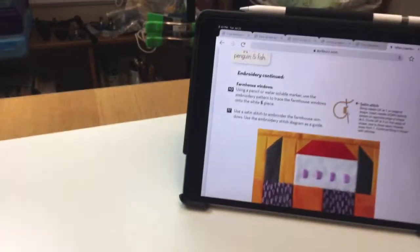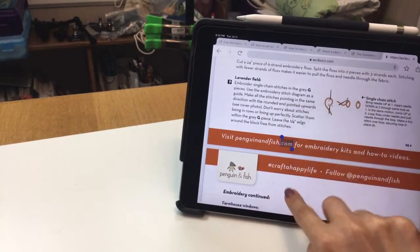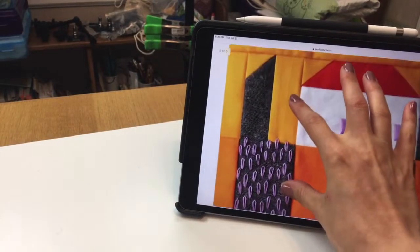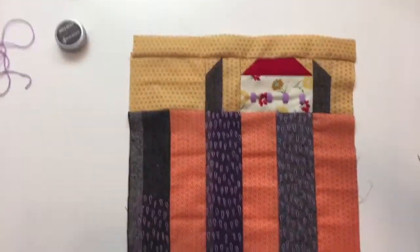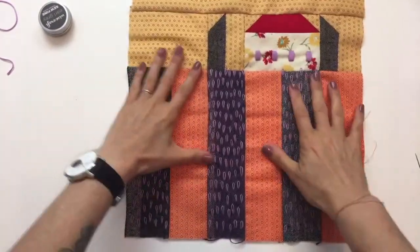Okay, here we are. I still have the pattern up. So the pattern is free over on the Aurifil website. So I just have it up just for a tiny peek at the stitches if I need to. Alrighty. So here is mine. I still really love the colors that we chose for the fabric and everything.